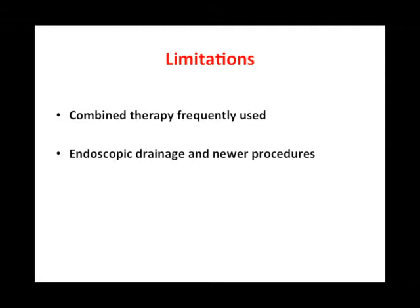Let me tell you that actually this is not an ideal article for presentation in a journal club, because this is a meta-analysis, and it is not even a meta-analysis of RCTs. It is just a meta-analysis of few case reports and case series, and there is hardly any comparative data. The reason I chose this article was that last week we had a presentation on a similar topic, and sir suggested that we could just dig a little deeper into it. So I wanted to present something which is related to it.